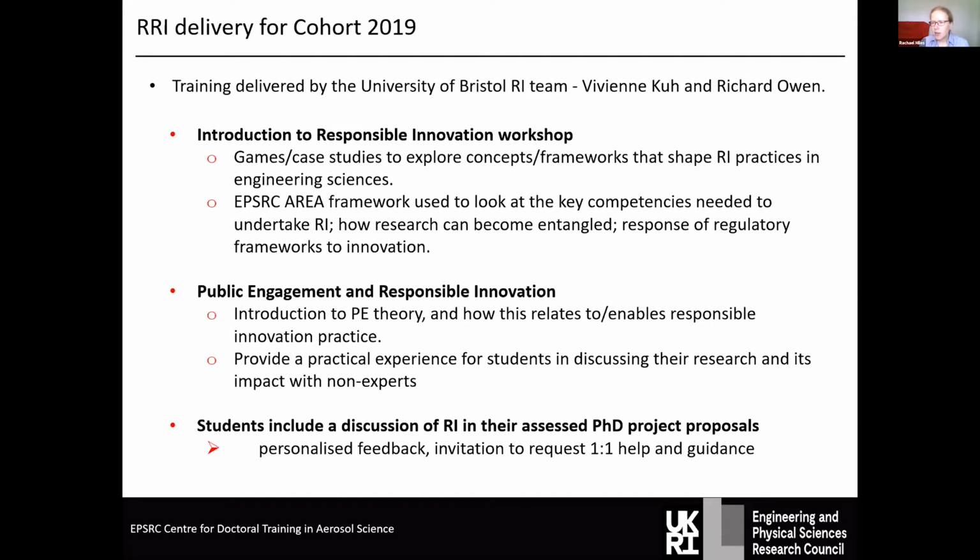This was followed up later in the first term, just before Christmas, by a public engagement and responsible innovation workshop, which was run in collaboration with the public engagement team at Bristol. So here the students were introduced to public engagement theory and how this could relate to or enable responsible innovation practice. And as part of this workshop, students were provided with the opportunity to discuss their research with non-experts. So the team brought in a range of artists and creatives who came and talked to our students. The students got practice at explaining their research in non-expert terms, and also had, what you could assume the general public ask them questions about what their research might mean.